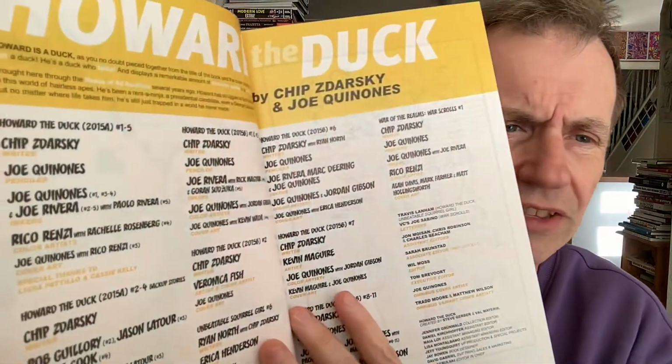And the actual book itself, well, there's a lot of people involved in this. You can see a variety of different... I'm going to give a list as well here. And there's quite a list. Howard the Duck 2015A, issues 1 to 5. Howard the Duck 2015B. Weird.